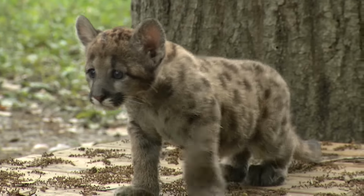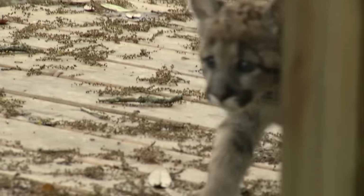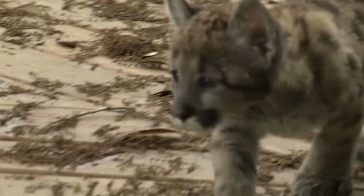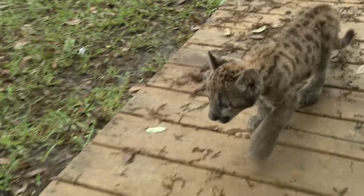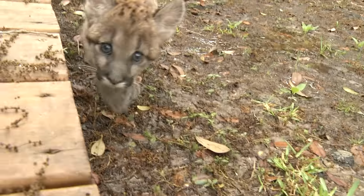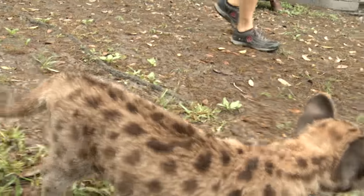where we took over his 24-hour care. And since then, he's basically just been round-the-clock feedings and monitoring, and we've been watching him develop throughout the time. He came in at about 2.8 pounds, and now at 9 weeks, he's just over 10 pounds. So pretty much at this stage, he's just all growth and play.